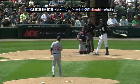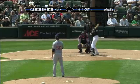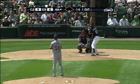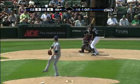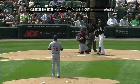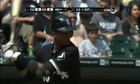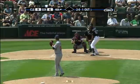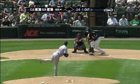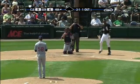Takes low, ball 1. Lexi's got the 2-0 count with Jermaine Dye on deck. We don't have to rush into anything, guys. Just give us some good at-bats. We're back in this ball game. There he hits the outside edge of the outside corner.